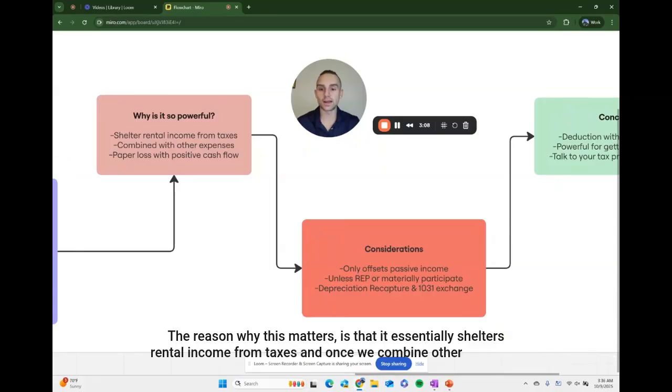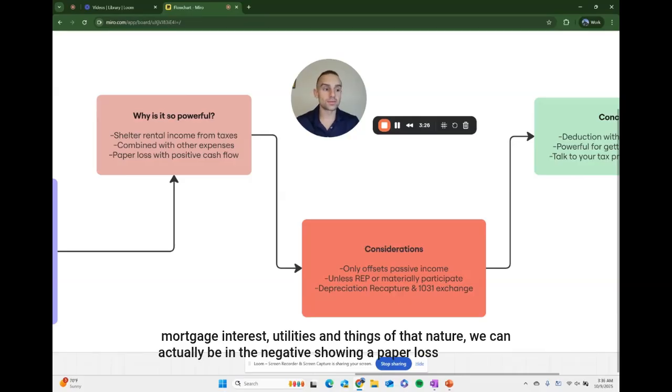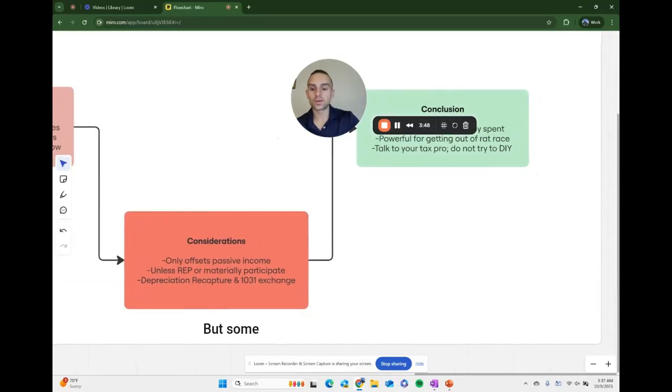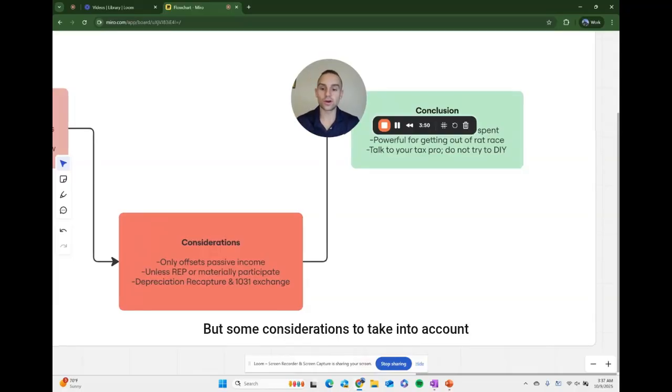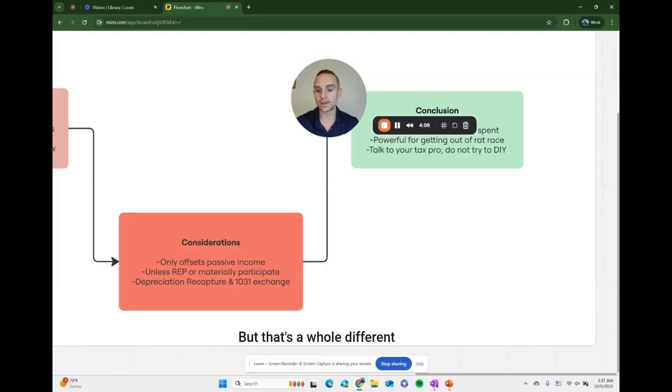And once we combine other expenses, mortgage interest, utilities, and things of that nature, we can actually be in the negative and showing a paper loss, even though you're still putting real cash in your pocket every single month. But some considerations to take into account: it can only offset passive income, so you can't deduct that from your W-2 income unless you are a real estate professional or you materially participate. But that's a whole different video.